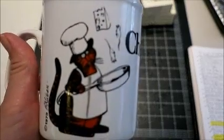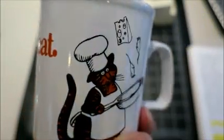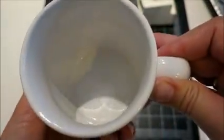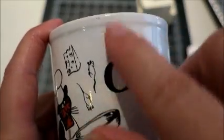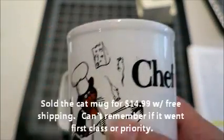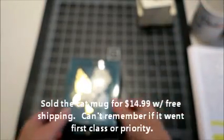But I got this mug. This is a Cliben mug. I've sold these before. This one says 1979. The Chef Cat. Looks like it's in really nice shape. It does have one little mark over here that I can't get off of it, but we'll see. Might only make like 8 to 10 on that. Probably on the lower side.